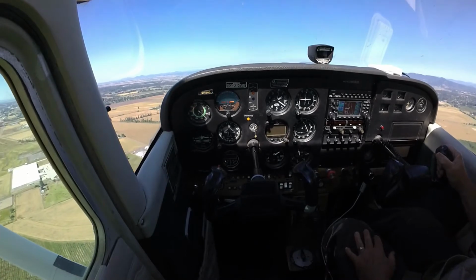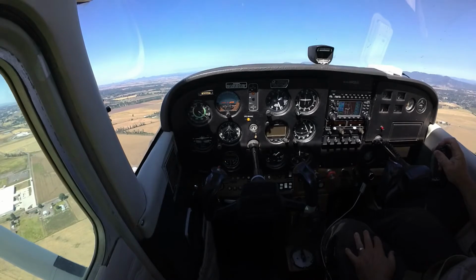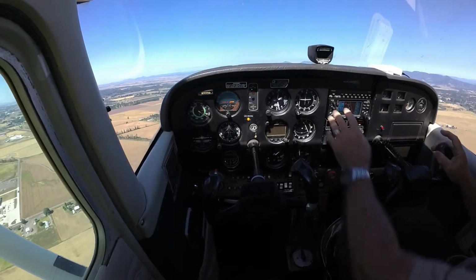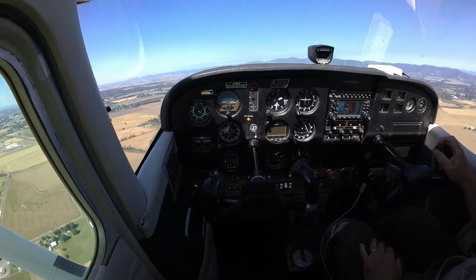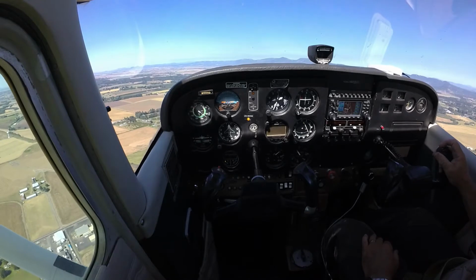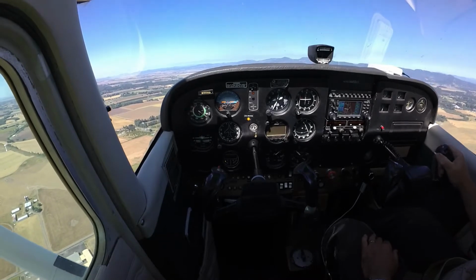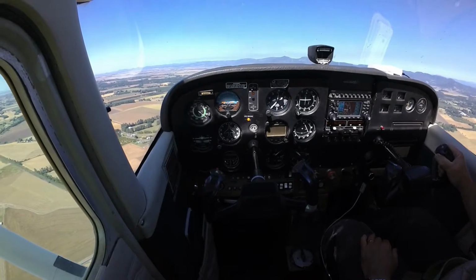3535 Quebec, contact Cascade departure. 35 Quebec is going to departure. Cascade departure, Skyhawk 3535 Quebec, 1,600 climbing VFR. Skyhawk 3535 Quebec, Cascade departure, radar contact.